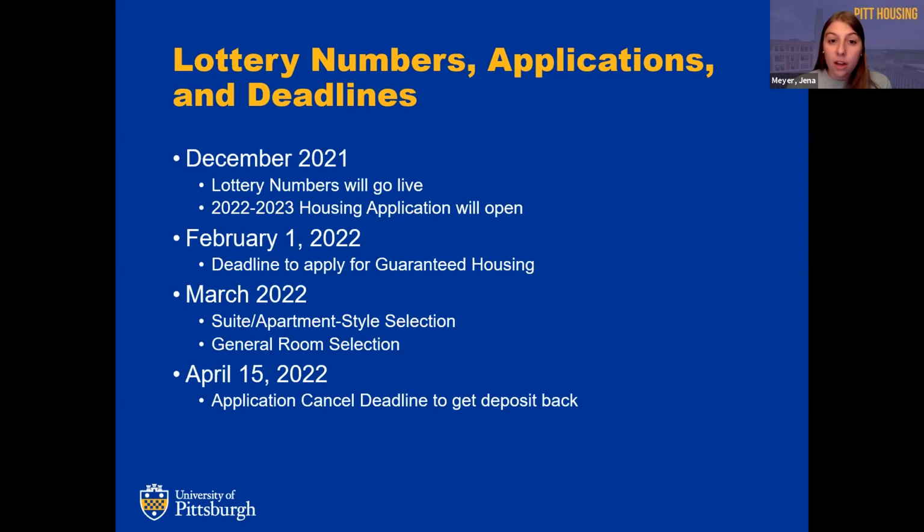So they will be able to see their lottery number before they even apply for housing. Around the same time, that's when the application does go live. And students have until February 1st of 2022 to actually complete their application and pay their deposit to be able to retain that guarantee for next year. So we do give you a little over a month to complete the application to make sure that everything is sorted out and submitted in time to retain that guarantee.